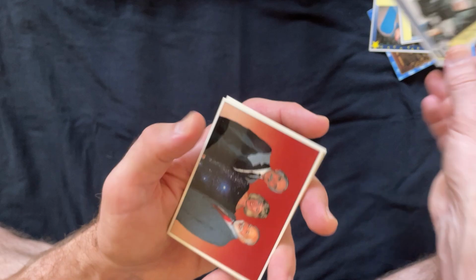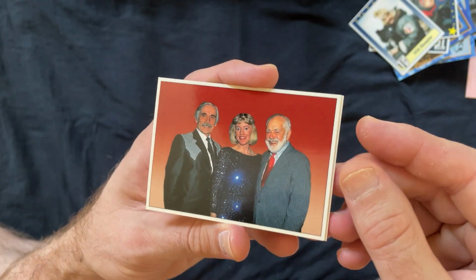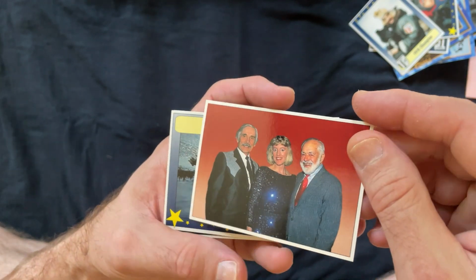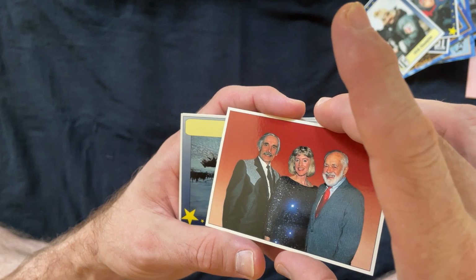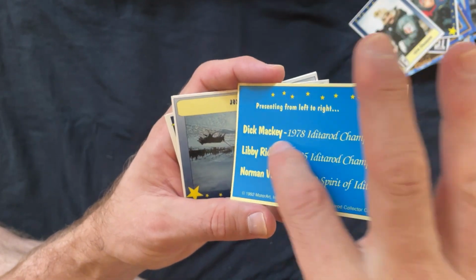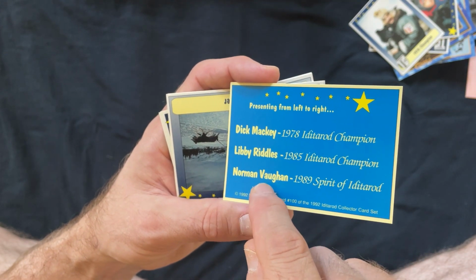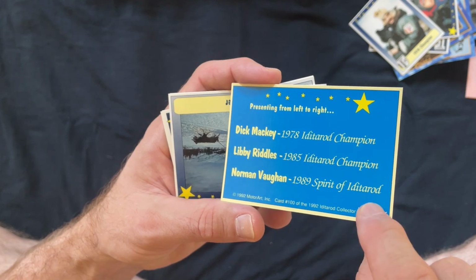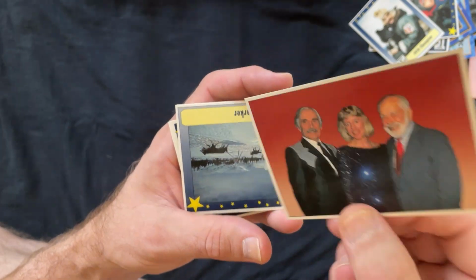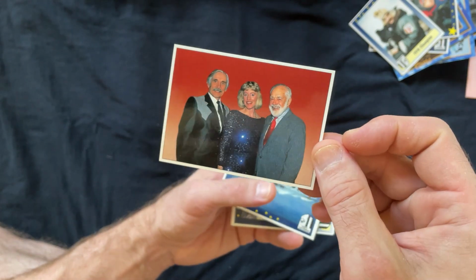Great. These were published in '92, it looks like. Oh, this must be some of the people involved in the race, either in some administrative capacity, or maybe there's an award ceremony or a celebration at the end. Who are they? Oh, the champion. They're all champions, and then maybe Norman is sort of the face of the event, or somehow a presenter. Also, I must say I like this card.